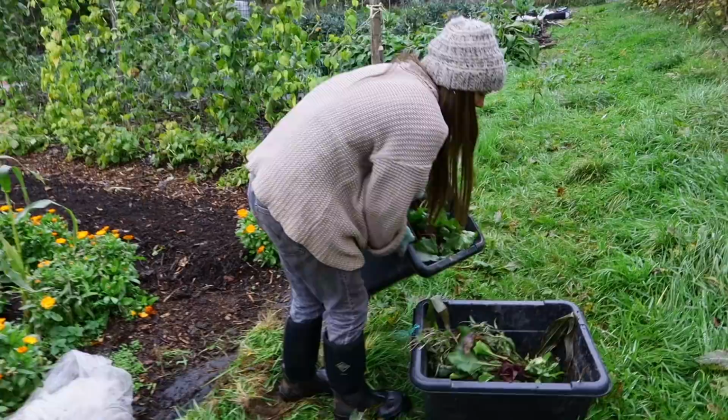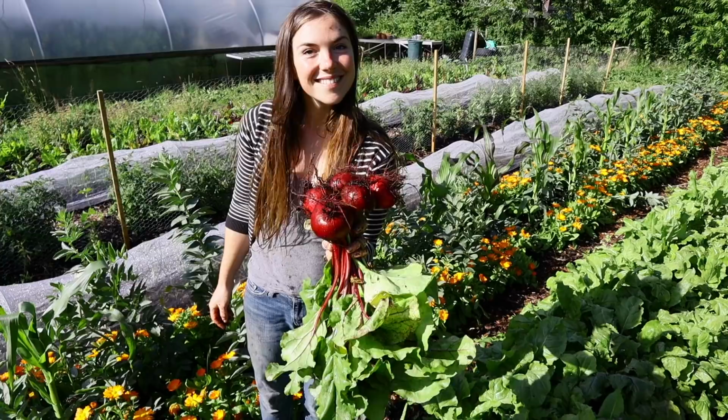We're clearing out a bed that was beetroot this year, and we're getting it ready to plant our garlic crop in. So with this bed behind me that we're going to be planting the garlic in, like I said, this year it was a beetroot crop. There wasn't really much beetroots left in there. We've harvested them all to sell through our CSA.